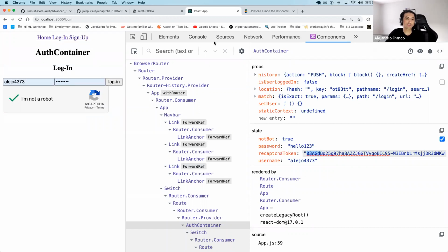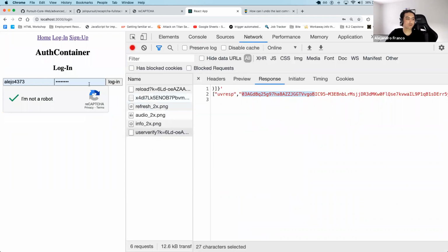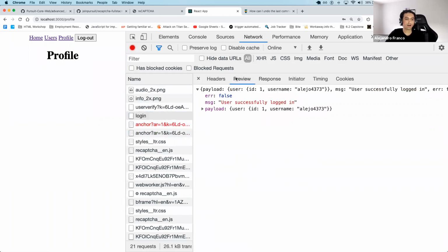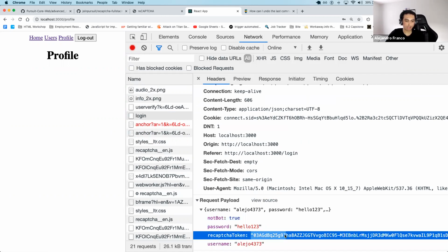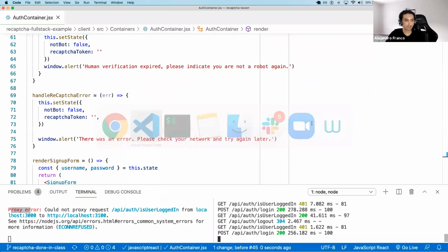Okay, so as I was saying earlier, the next step is to send that token to our backend, like we are already doing with this login request. And the login request is including everything from the state, and therefore we have our CAPTCHA token here. So we're sending our CAPTCHA token to the backend. Now we're gonna verify our CAPTCHA token in the backend.